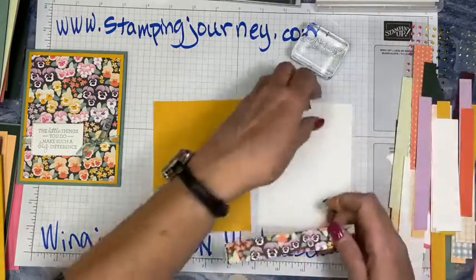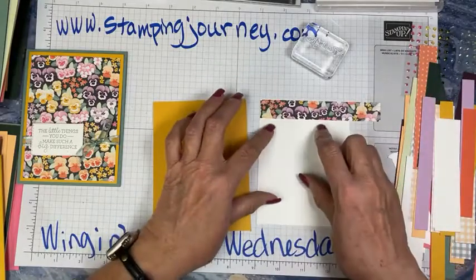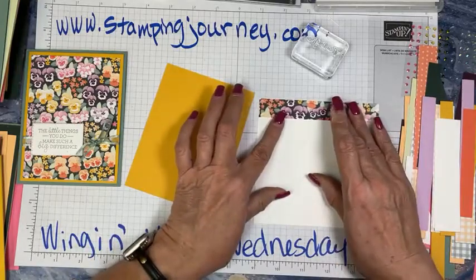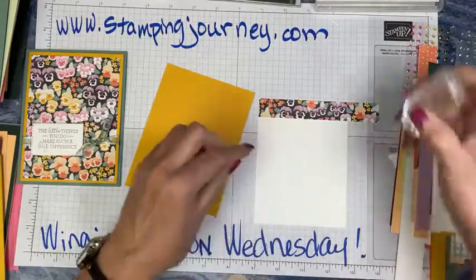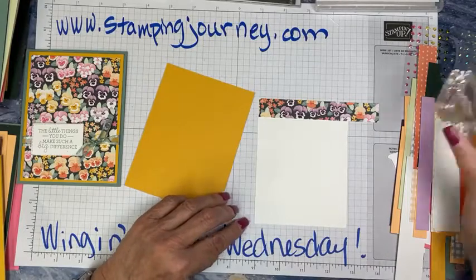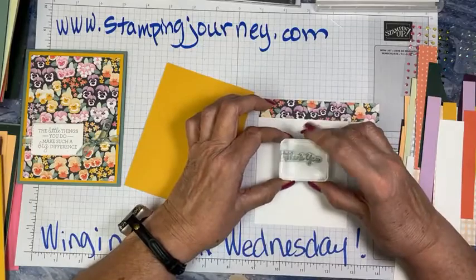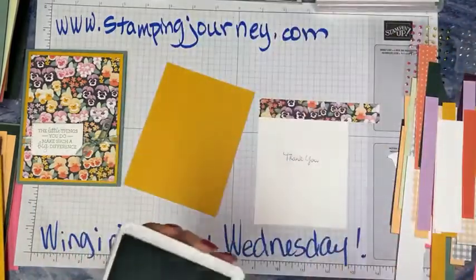So there we go. But before I do that, I'm just going to lay it here so I kind of see where to put my thank you, kind of then center here. Not quite center, but probably two-thirds of the way up. Let's see here. This one is photopolymer, so very nice. There we go. Ta-da. Nice that I can see that.